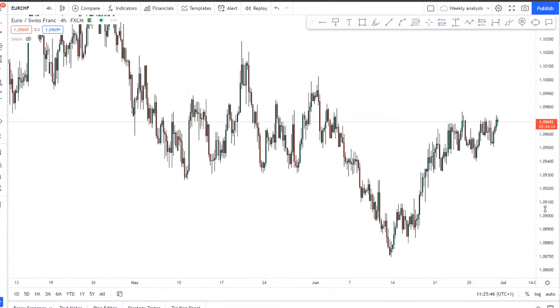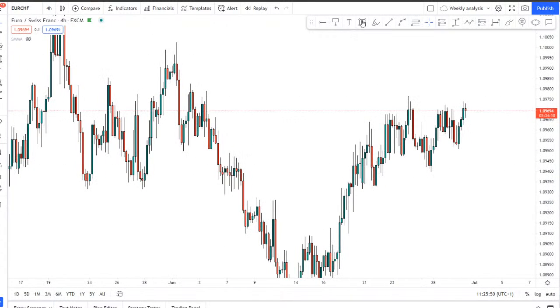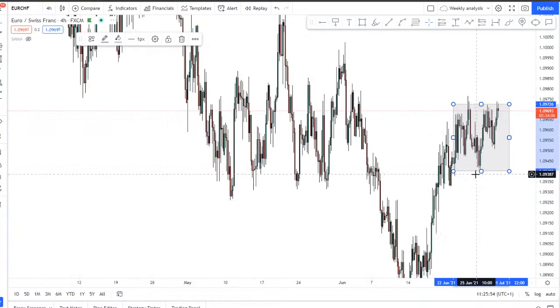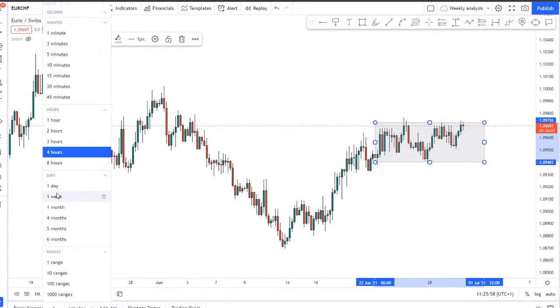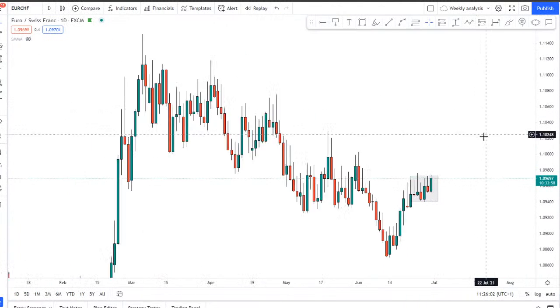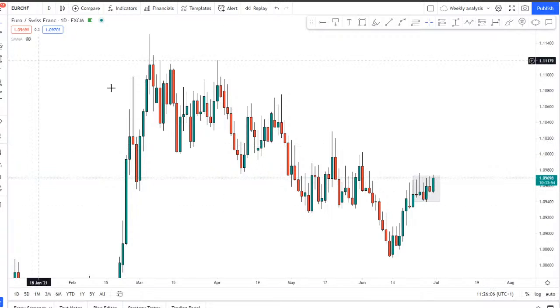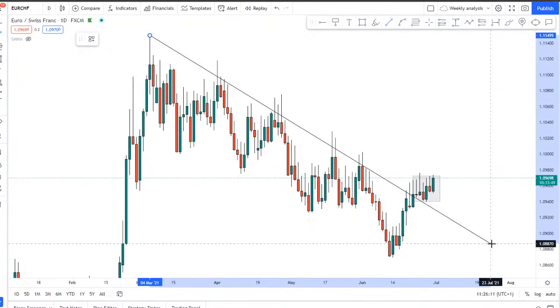EURCHF, we did see a small move to the downside, but overall I think we're just getting consolidation. It looks like the price might actually want to break to the upside for EURCHF, but again, I do not trade this pair. Well, I can trade it, but I haven't traded it for a long time, and I don't really plan on trading it, just because it's very choppy. It doesn't really move well.